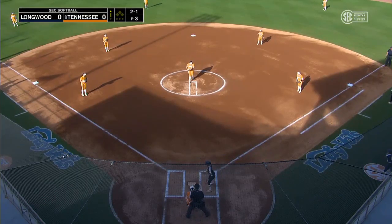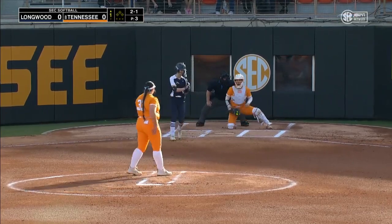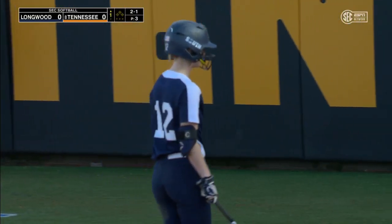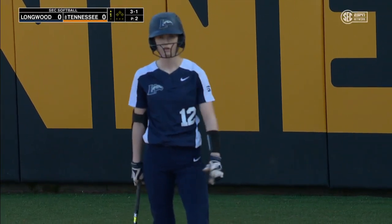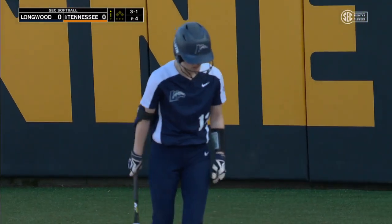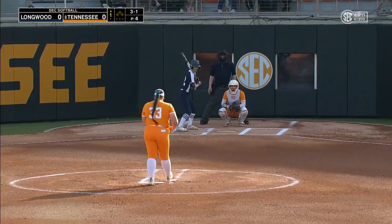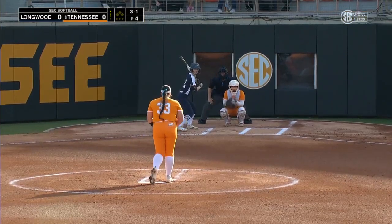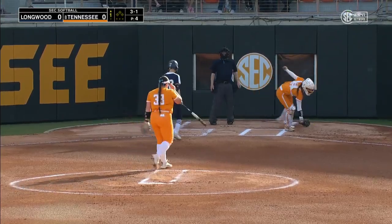Now for Gotchel, preseason All-SEC for Tennessee. She will be one of the workhorses in the circle. It trails 3 balls and a strike to Fox. Preseason All-Big South. It's really grown in her batting average, on-base percentage this season, and someone that head coach Dr. Megan Brown says is a really good table setter. Spoils it there, full count.